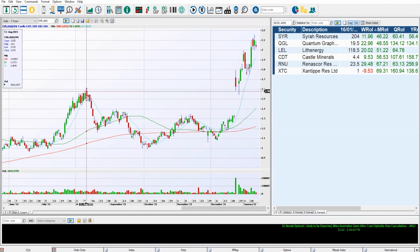We're looking for this contraction. Think the basketball dropping, bang, bang, bang. It's tightening each time. Each drop is tighter and smaller until we end up having a higher low, and then it rallies here.